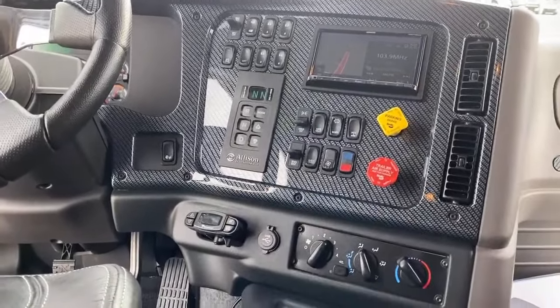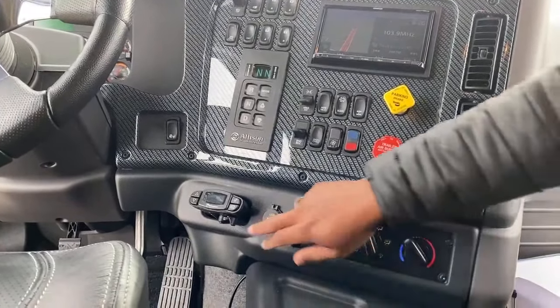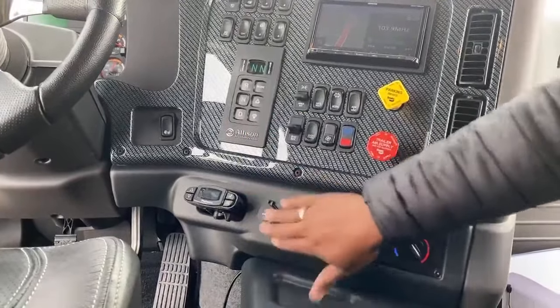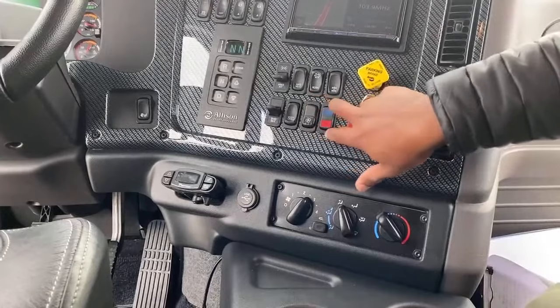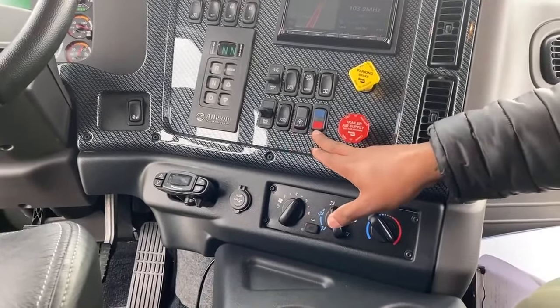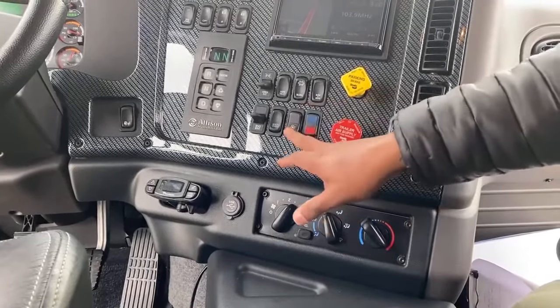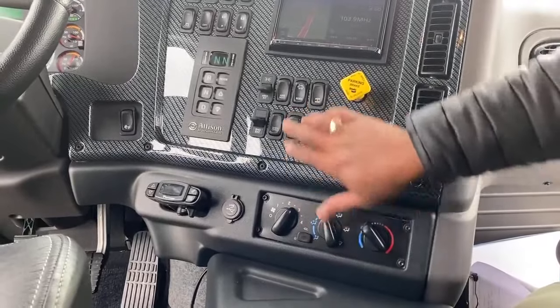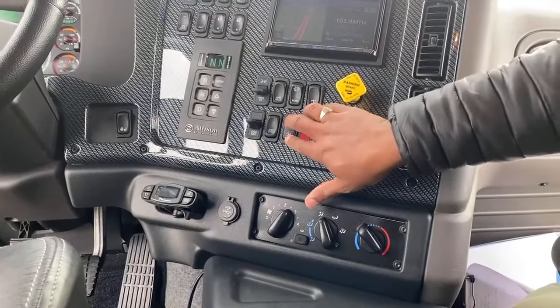It does come with a trailer brake system for electronic and hydraulic braking for your trailers. Tons of USB ports here for charging, AC controls. We do have a rear AC unit, so you have your own controls for the rear of the truck. So red is hot, blue is cold, and these are the fans. It's got three different levels: up, center, and down.